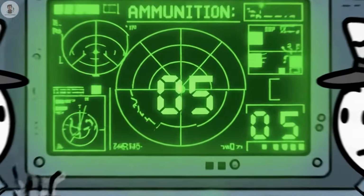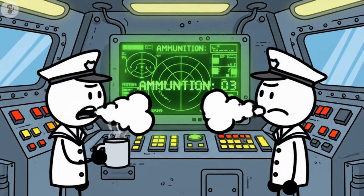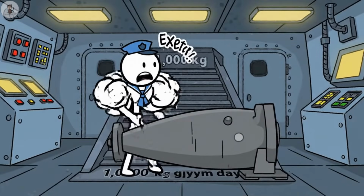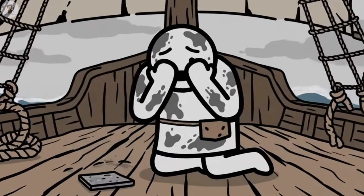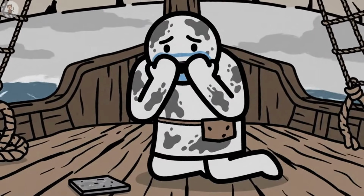After several salvos, ammo runs low. Each shell weighs more than a cow, literally. Loading these manually? Nope, that's what hydraulic loaders are for. No amount of hammering will make 12-inch armor in the 13th century.